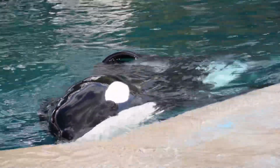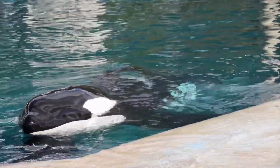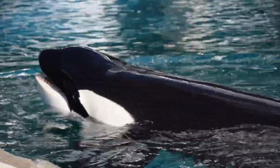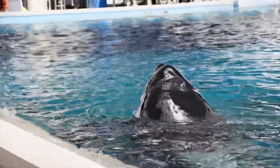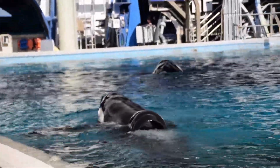Also, take a look at that coloration. So, killer whales are black on top, they're white on the bottom. And this is a form of camouflage that we call counter shading. So, if you were a prey item looking down, that dark back actually blends in with the depths of the ocean. And if you were to look up, that light belly blends in with the light coming in from above, and it allows them to sneak up on a tasty prey item out in the ocean.